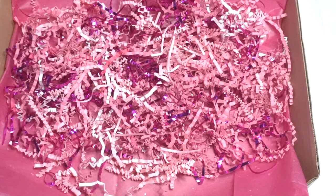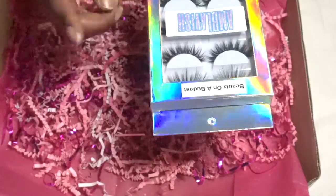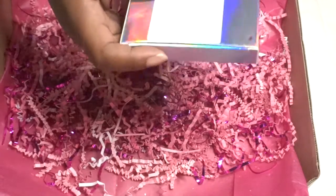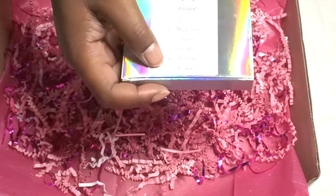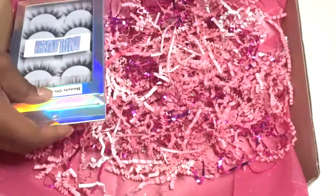So for one, she got Beauty on a Budget. Beauty on a Budget is 5 different lashes, 5 different styles, and they are only $5. And the names from top to bottom are Mean Girl, Teaser, Winks, Thick'em, and Frye. So if you guys want some Beauty on a Budget, get you some.